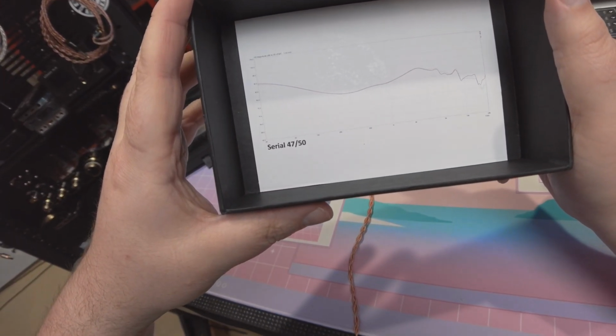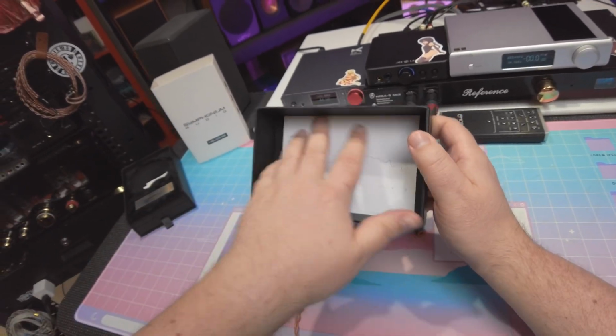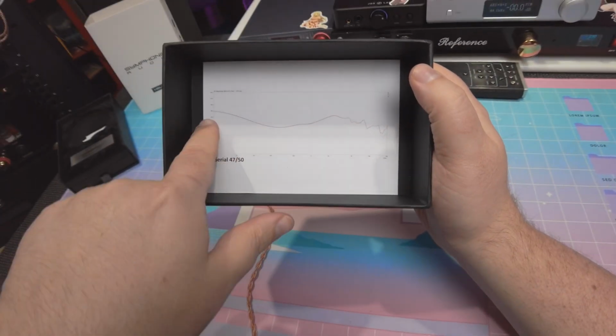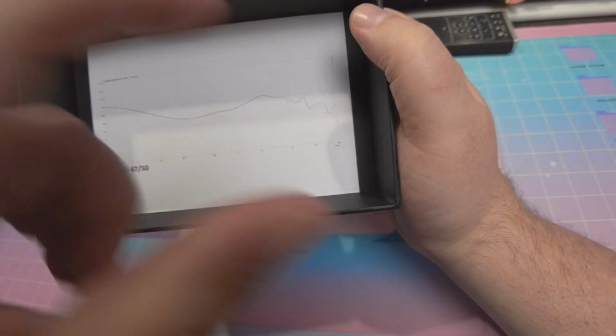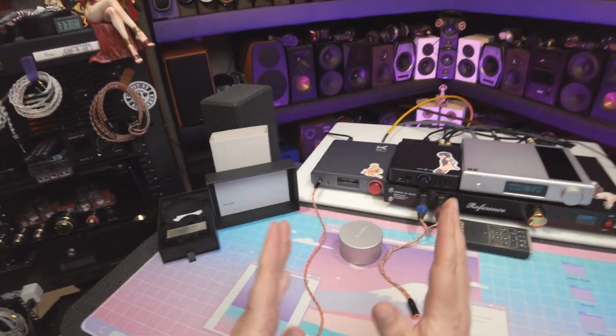And the measurement graph is glued to the back of the box of this actual pair, 4750. And you can see it's all good, and then the left channel goes, and just, it's fine. No one can hear above 10,000 anyway, right? We're all 80 years old, we're deaf.